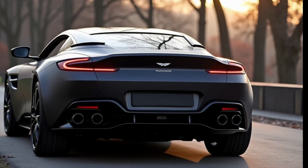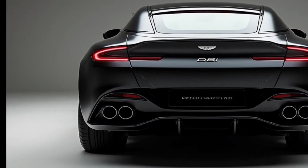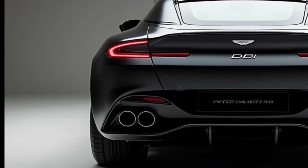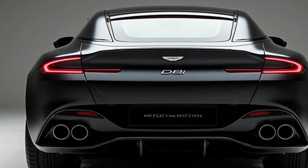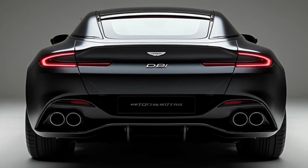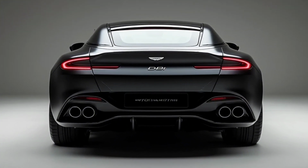And in the end, that's what the DB11 is all about. It's not just a car you drive, it's a car you experience, one mile at a time. So, if you ever get the chance to sit behind the wheel of an Aston Martin DB11, take it. Not just for the performance or the luxury, but for what it represents, a reminder that in a world obsessed with the future, there's still a place for something timeless.